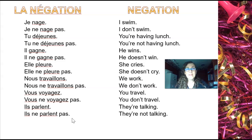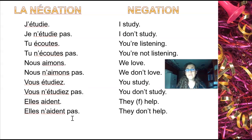Okay, so we're going to look at a few more examples now. These are a little bit different because these are verbs that start with a vowel. They all start with A's or E's. And so there's going to be something just a little bit different here.